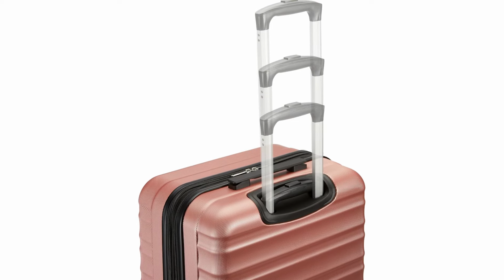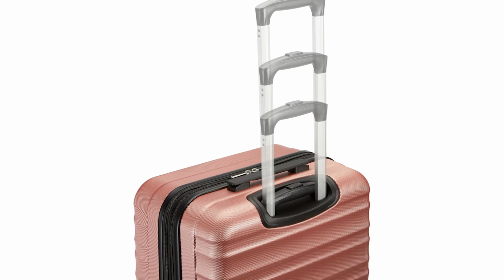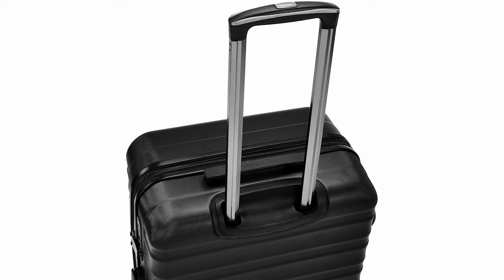The telescopic trolley handle has a bit of rattle and offers 3 height settings, which should fit most travelers' needs. It's not the sturdiest handle out there, but it rarely stalls or wobbles to the point of frustration. Both the top and side grab handles are placed high enough to work as makeshift bumpers if the luggage tumbles.